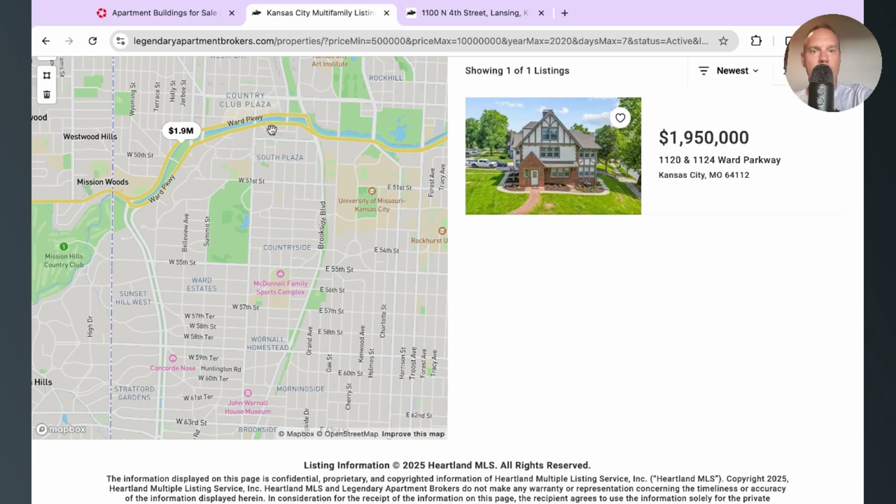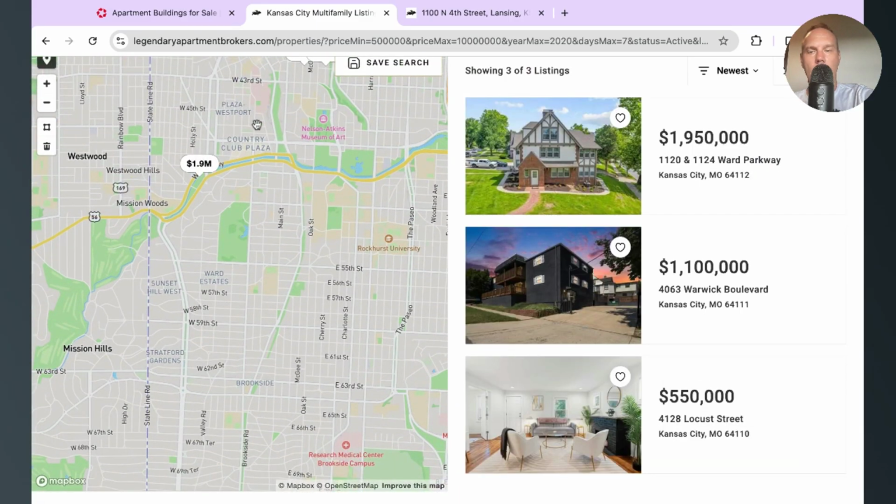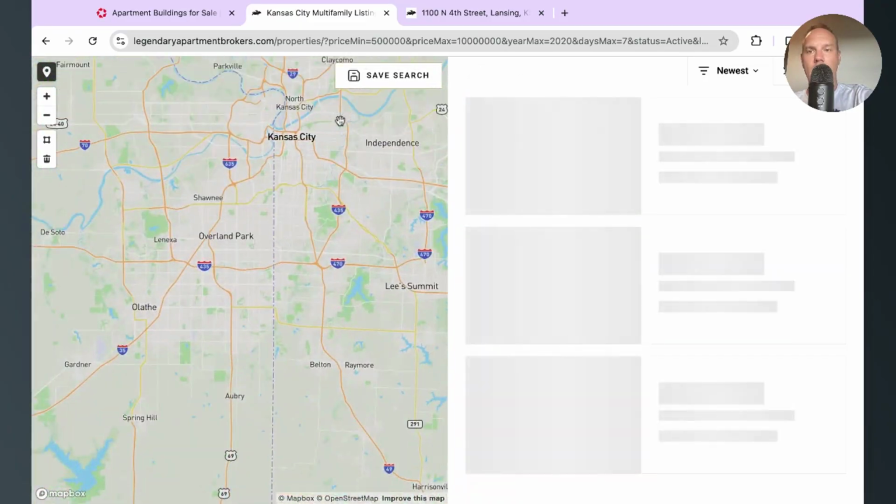Maybe some appreciation play in there, but more of a trophy asset for your 1031 exchange, where you're like, hey, look, I really love this area. I want to buy in this area. I want to maybe live here, visit here once in a while, that kind of asset, okay? All right, so zooming back out, getting our bearings again on this map.